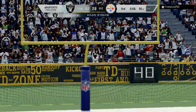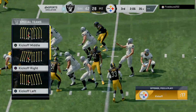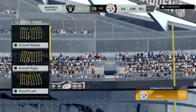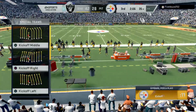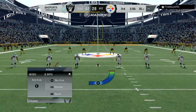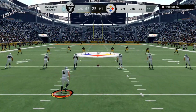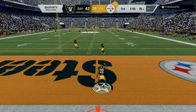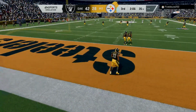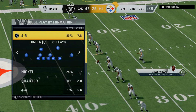Extra point by Carlson, up and good. And the decision to just kick the extra point winds up successful. Following the touchdown, ready to kick it away is Carlson. And this will be a touchback as that sails over the end line.